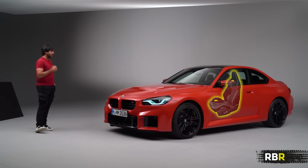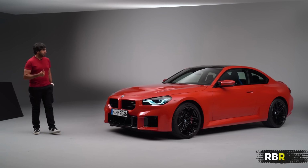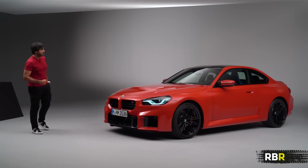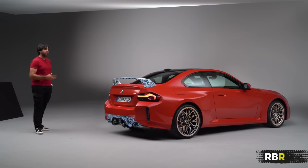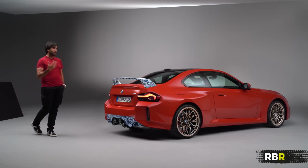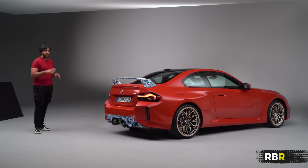And of course, these save 5 kg as well, so well worth getting if you want to use this as a track toy. Then there's M Performance Parts, and we've seen these by BMW M. They look amazing. I can tell you today that the wheel options, you get those lovely ones that you find again in the M3 and the M4, but here, 2021 staggered, which is going to look amazing.